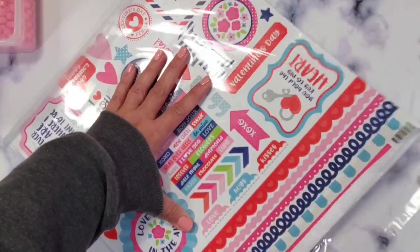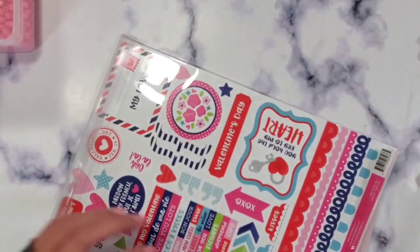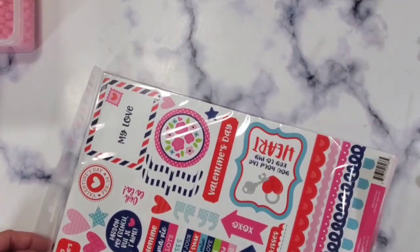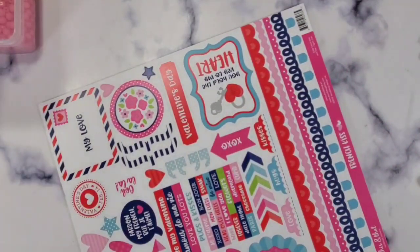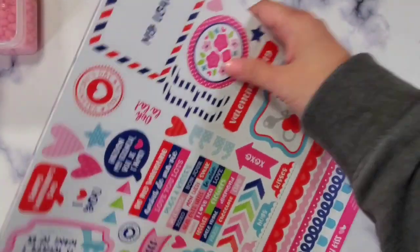Sorry, it's been 7 minutes and I haven't even shown you the paper. So definitely I need to get the odds and ends for this one. I didn't realize that there was no odds and ends. So make sure that if you want the odds and ends, you order that as well, okay?